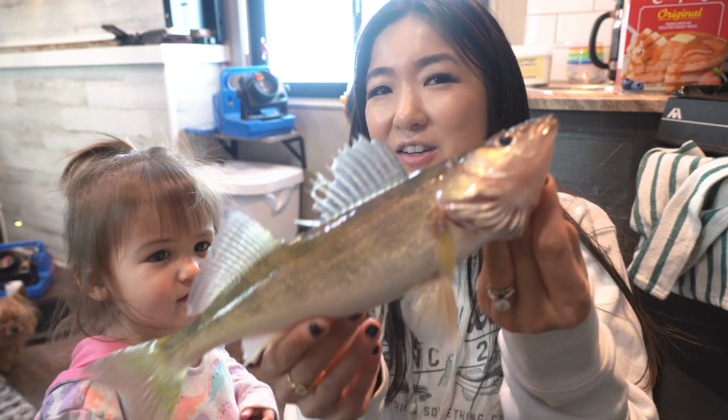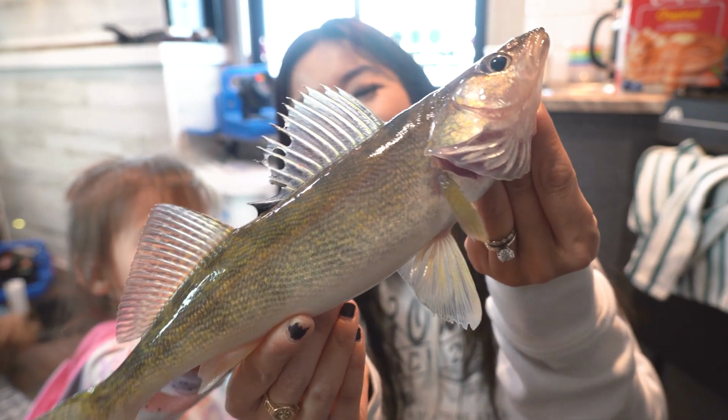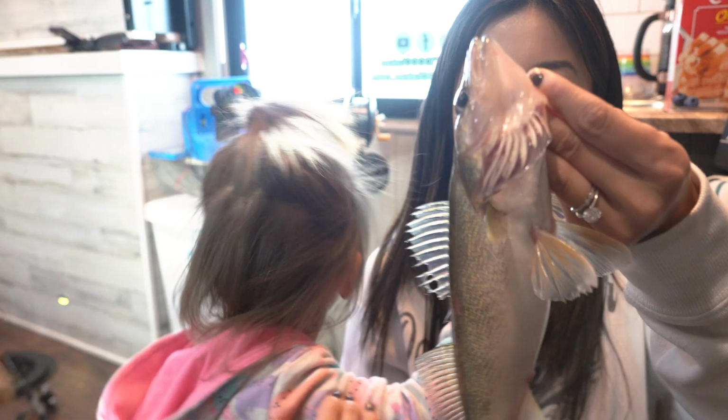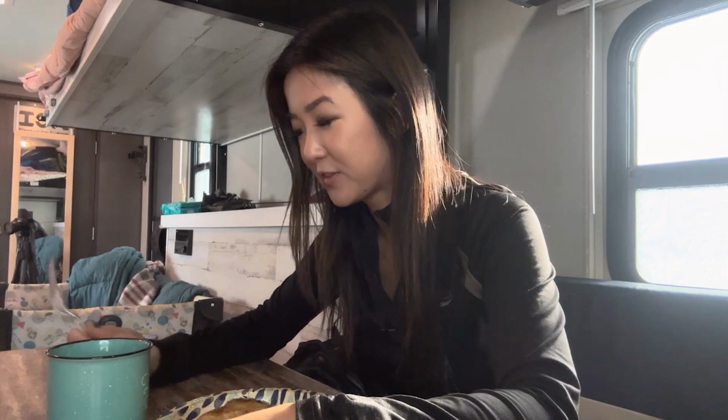Pancakes. All right, so I was just making some breakfast and the breakfast bell just went off, the rattle reel, and we caught a walleye, our first walleye of this trip so far. We can keep this one actually, this is a great eating size. All right, breakfast is served in the fish house.